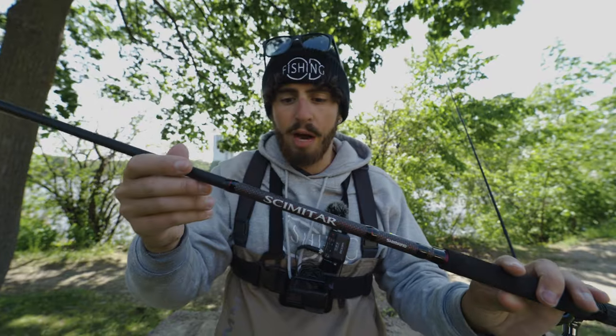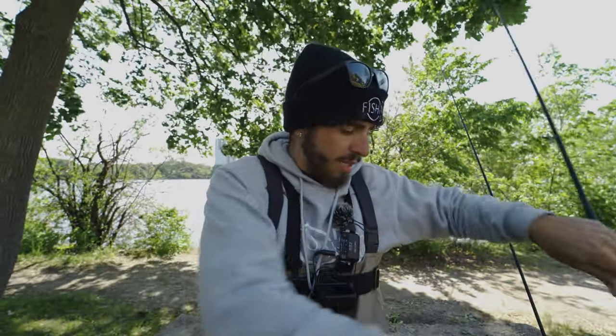And I forgot to mention that the rods we're using today are the Simtar by Shimano. These are a steelhead lineup of rods, and like I said, they work really, really well for these fish.